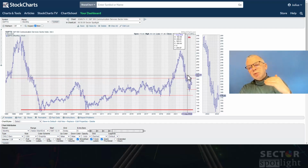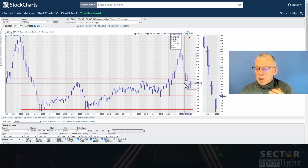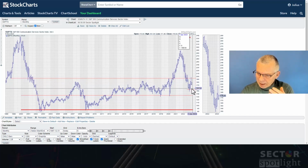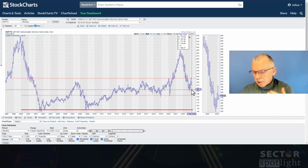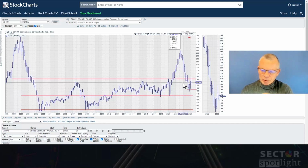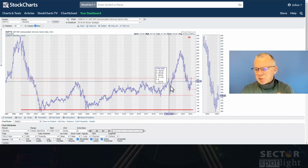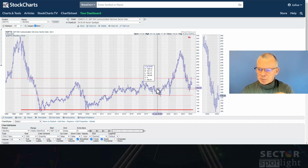So in order to break this downtrend, we need to break above that 205.60 level. Unless next month, and that's only at the end of March, we can see that this has become the next lower high, and then obviously that becomes our next target. So that is the way I will go over all these individual charts, looking at the previous highs and lows, where they're located and whether that's an uptrend or a downtrend. So communication services still in a downtrend from a long-term perspective.